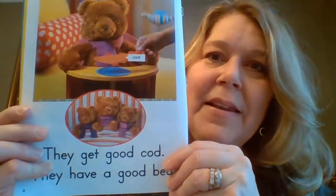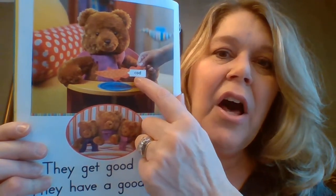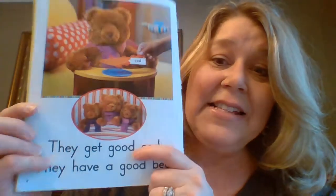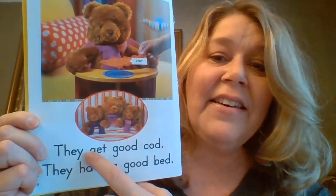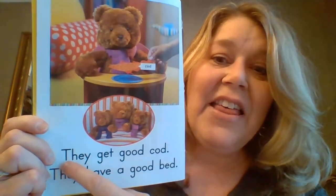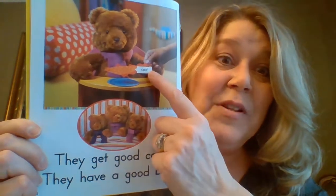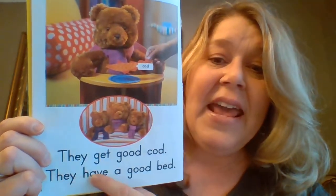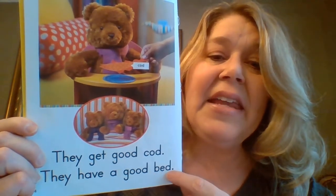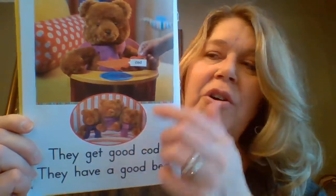Okay. Now here we have one of our little teddy bears getting, and this is cod. And cod's a type of fish. And it says, they get. What's that word? Get. They get good cod. So it must be yummy. They have a good bed. So they have a good bed, and there they are, all cozy in their bed.